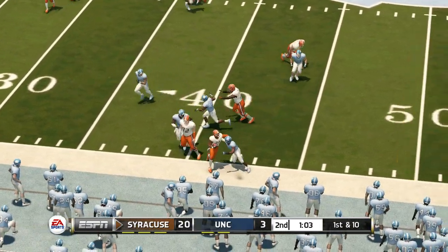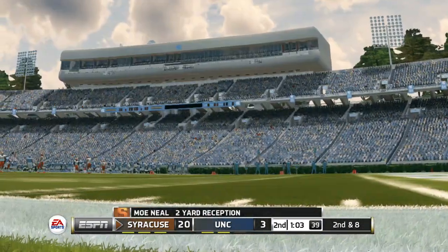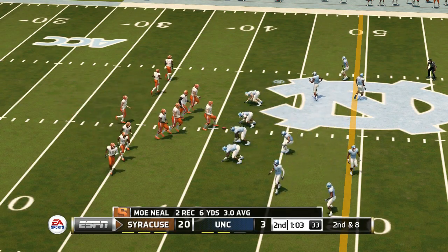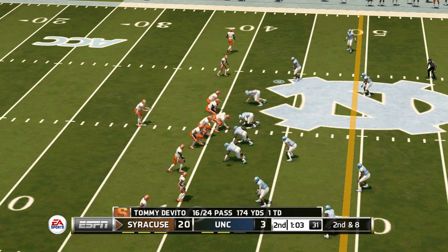Screen pass. He's got his halfback. He gets hit out of bounds at the 41-yard line. It's second down, 8 to go. Ball on the 41-yard line. They come out on an empty backfield.